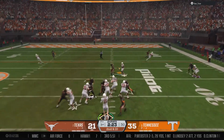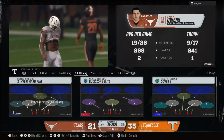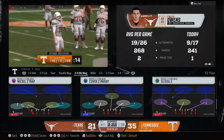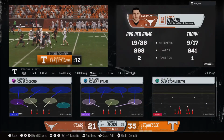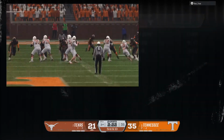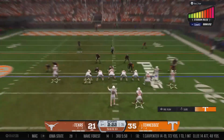Back to pass. It's Owens. Oh, and it's incomplete. It was right in his hands, and he dropped it. You know, this is the one thing I love about this running back, his ability to get involved in the pass game. Runs a great route, just doesn't come down with a catch. Third down. This offense could really use a conversion here now.